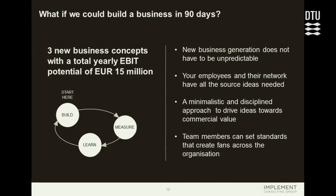So we created this concept called Build a Business in 90 Days. It's a catchy title, right? It's not really about building a business as such in 90 days, but it's a framework for how we work with innovation. And the key thing here is really that new business generation doesn't have to be completely unpredictable. A lot of people, with the lean startup and so on, say we need to do a lot of build, measure, learn loops and learn fast, and that's great. And I think one of the key messages from Eric Ries is really that you can do this in a structured manner.